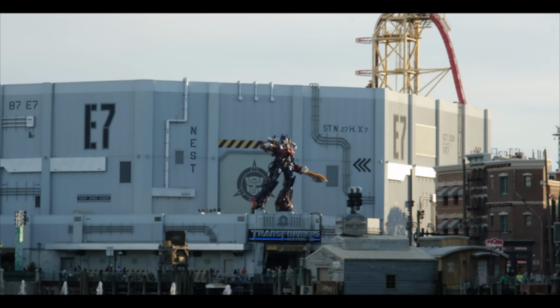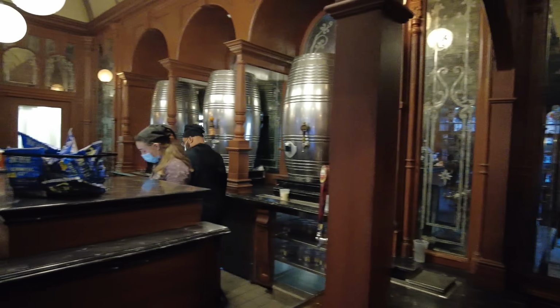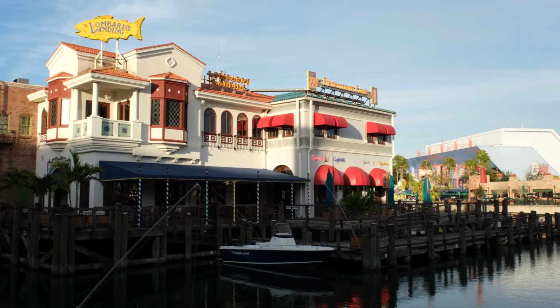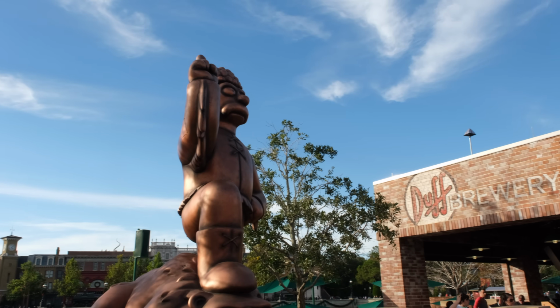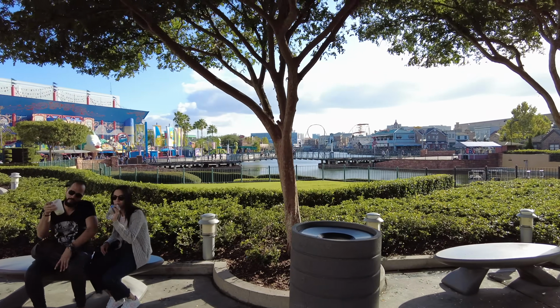Whilst mainly known for its thrill rides and entertainment, Universal Studios Florida has a number of quick service, table service, food court and other dining options available, so you may need a helping hand in deciding the best place to grab something tasty without straying too far from the attractions.